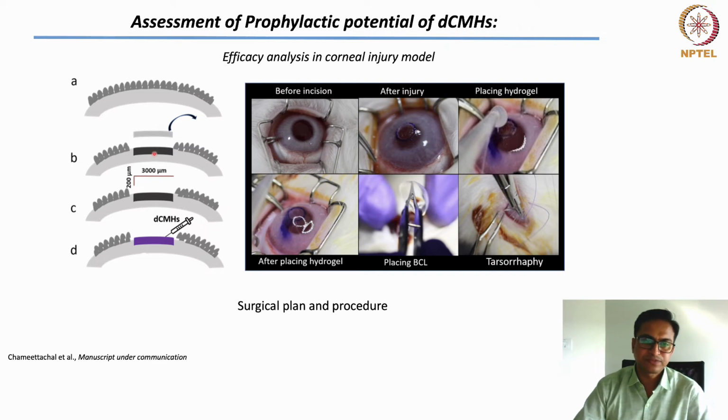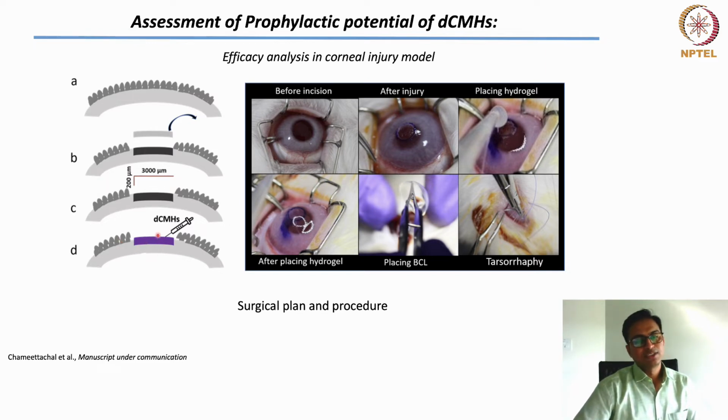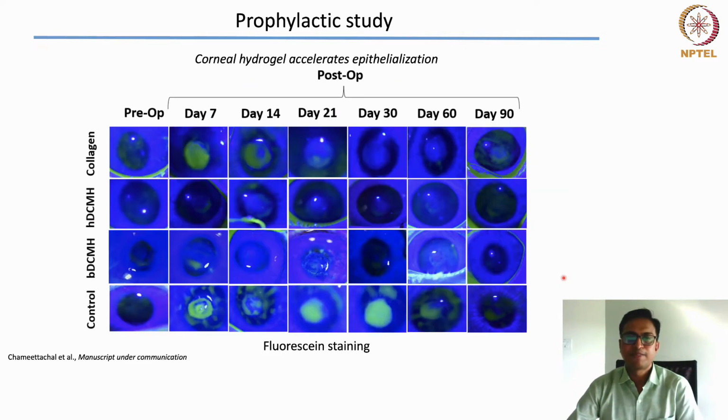What we have done is create a wound, taking out the epithelium and a part of the stroma, and then we put our hydrogel in that wound area. Then we close it with a bandage contact lens, and try to see whether the hydrogel can integrate within this microenvironment and also lead to constructive tissue regeneration or not. Here you can see after injury, then the hydrogel is placed, and a bandage contact lens is applied, and then it is kept under observation for 90 days.